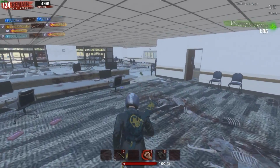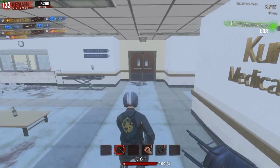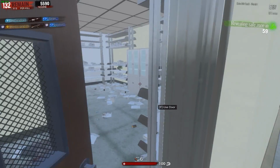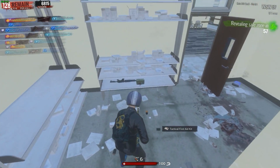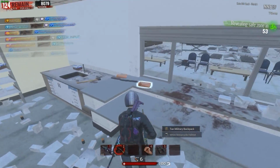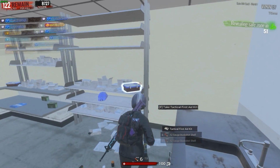Usually there's no one that lands here, like I said, but I said you could land at the trailer park. Now, the trailer park is really, really RNG. Either you're going to find 7 trailers with no guns, or you're going to find a gun straight away. The trailer park's really, really random, and a lot of people land there.